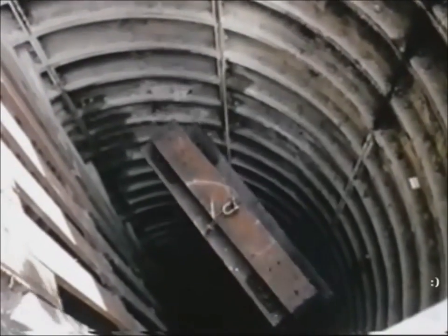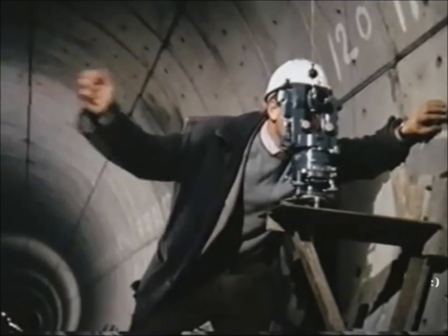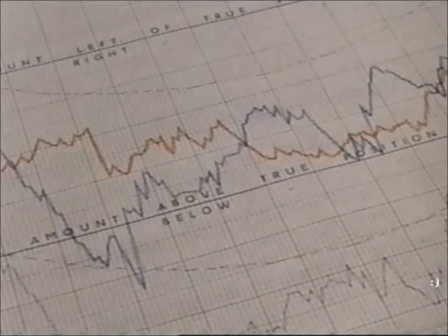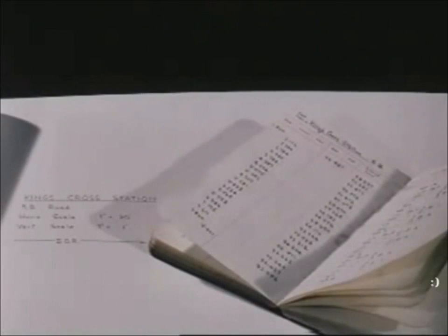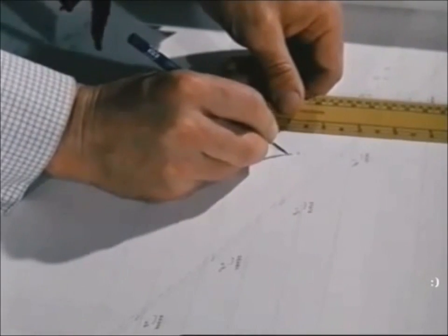Short service rails and chaired sleepers taken down to begin the permanent way. Accurate in line and level. In mining the tunnels, the maximum error allowed was 1.5 inches. As the tunnels were driven, surveys were made, and from the surveys, wriggle diagrams were produced, showing the actual positions of the tunnels relative to theoretical line and level. Where necessary, modifications to the planned alignment were plotted. If good realignment could not be obtained, there would be nothing for it but to rebuild parts of the tunnel lining.